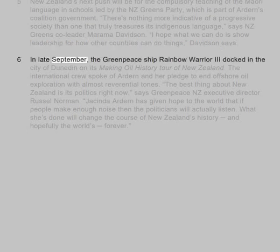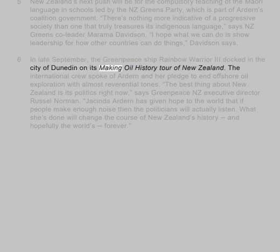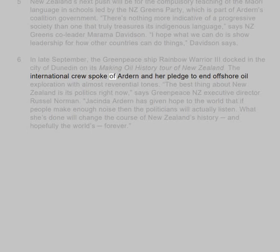6. In late September, the Greenpeace ship Rainbow Warrior 3 docked in the city of Dunedin on its Making Oil History tour of New Zealand. The international crew spoke of Ardern and her pledge to end offshore oil exploration with almost reverential tones.